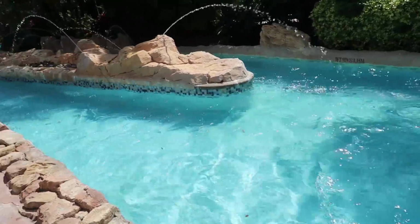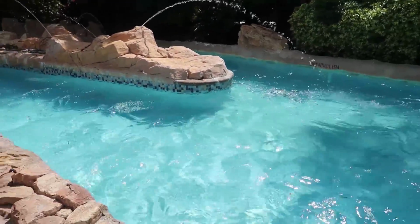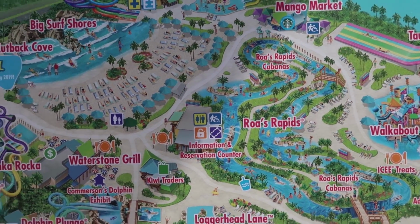Look at this, there's hardly anybody in the fast-moving lazy river. It's one of my favorite places here in Aquatica. It's been so long since I've been here, I totally forgot the name of Roa's Rapids. That's the fast-moving lazy river.